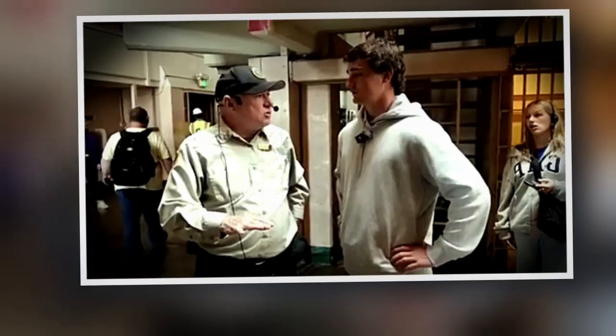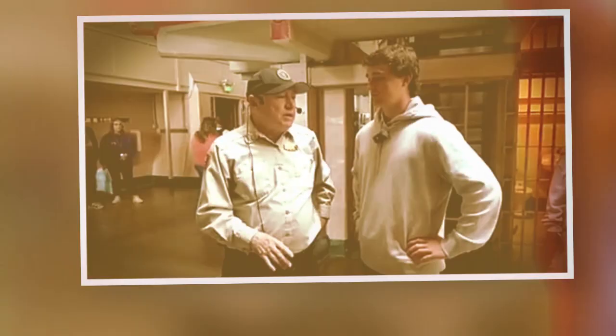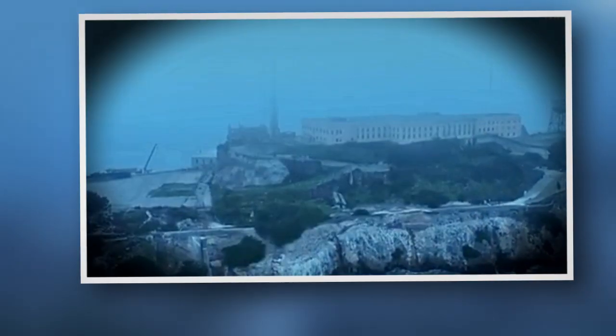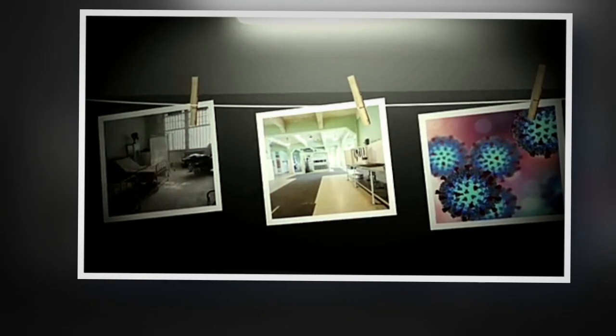The divers meticulously documented the safe's location, its condition, and its surrounding environment. They took photographs and video footage, creating a detailed record of the discovery. The images sent back to the surface were captivating. The safe, illuminated by the divers' lights, stood out against the dark, murky waters. It was a relic from another time, a mysterious box holding untold secrets, forever frozen in the cold embrace of the San Francisco Bay.